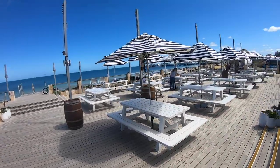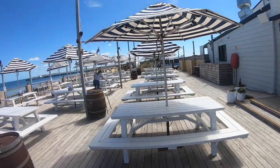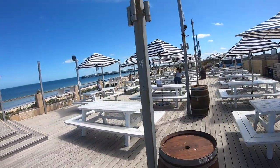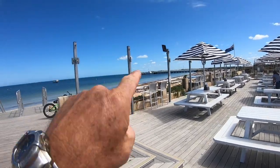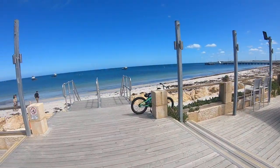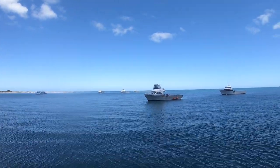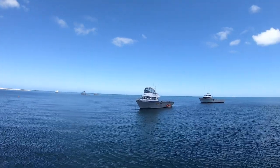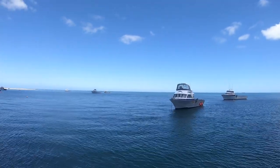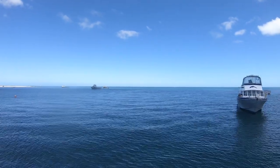The tour lasts for about an hour and a half. That might be the boat we're going out on, might be. So we're just heading out for our swimming with the sea lions. It's such a beautiful day. Bit cool, but yeah, cold water, it's pretty calm.